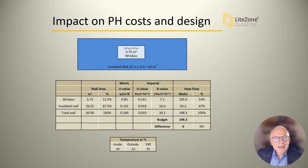Now let's look at the impact of a thicker, higher performing insulating glass unit on the cost and design of your passive house project. So in this example, we will be analyzing a 10 meter by 3 meter or 30 square meter wall area, which includes 3.75 square meters of window. So that window will account for 12.5% of the total wall area. And we will assume that the window is a pretty good insulation value, a metric U value of 0.8, or an imperial R value of 7.1. And we'll assume that the insulated wall area has an effective insulation value of R56.